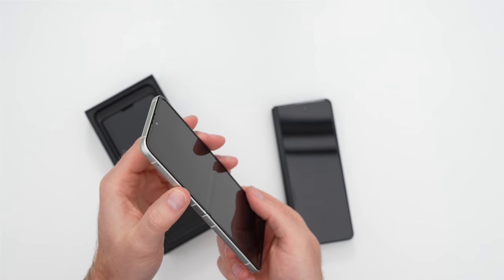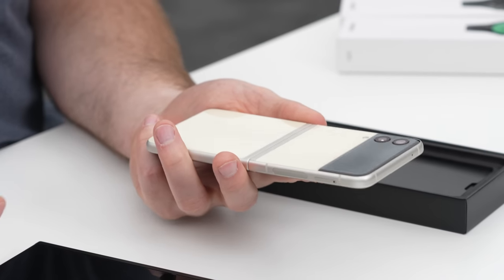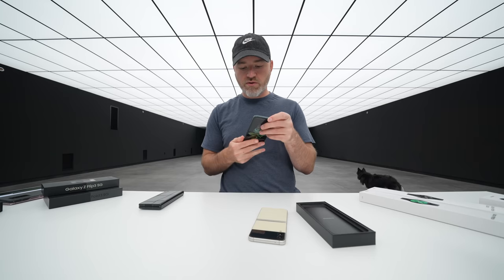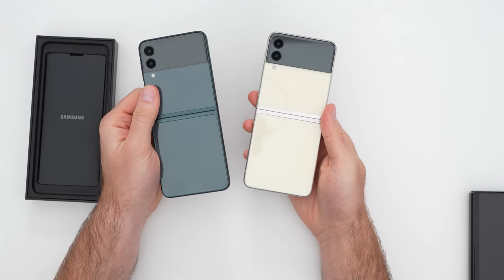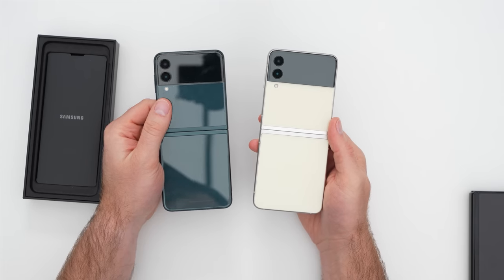So as far as the processor goes, we're still looking at top tier specifications, Snapdragon 888, whether you go Flip or if you go Fold. This is cream. We also have a greenish color. It's kind of more of an emerald. What are they calling this, Will? Just green, straight up green. Keep it simple and easy for myself.